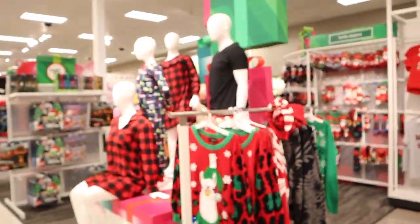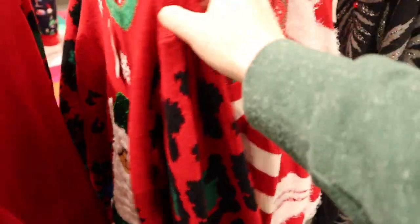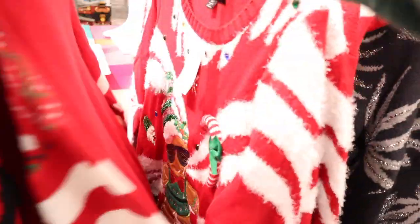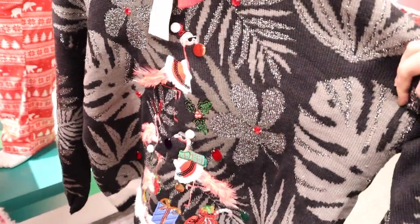Tyler, look at the sweater. You can wear that for your office party. No drama llama sweater. All your sweaters are ugly. Ooh, that one's nice. Oh, that one's my favorite. Cute.